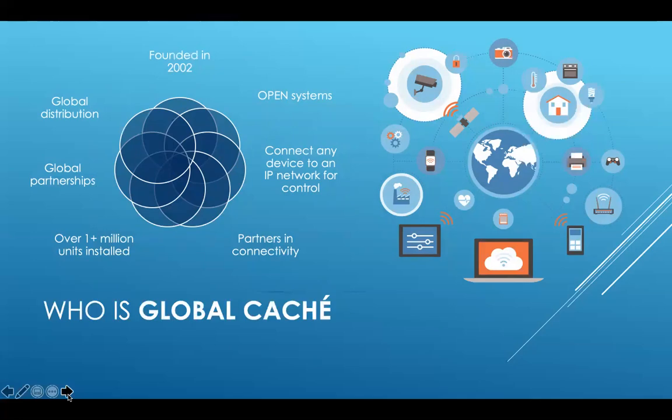Because our APIs are published, I'll go into this a little bit more, and then Garrett will go into it in depth. We have established a huge partnering network, and we connect to just about anybody and vice versa. We have over 1 million units installed in the field. I need to do an audit. I believe that number is quite a bit higher now, since we've been in business so long and we have the new product line. We have established global partnerships and global distribution. We are a 50-50 company domestically and internationally.